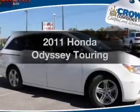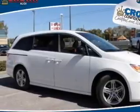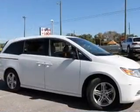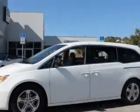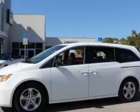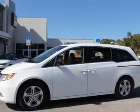Check out this 2011 Honda Odyssey. If you're looking for an automobile with great attributes, look no further. With a solid six-cylinder engine, the powertrain includes front-wheel drive, driven by a six-speed automatic transmission.